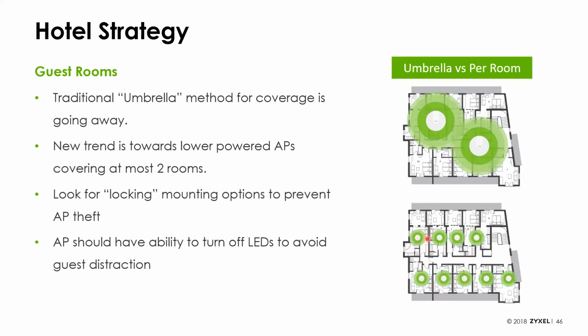So you mount it on the wall and it covers both rooms that share that wall. So why have we made the switch from the umbrella coverage to this? It just comes down to the way people use Wi-Fi has changed. It used to be the only people that cared about Wi-Fi were business travelers, and they wanted to get on their laptop to do work. And obviously now that's no longer the case.